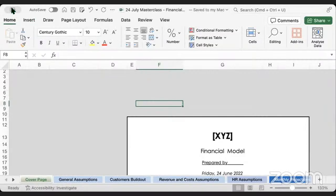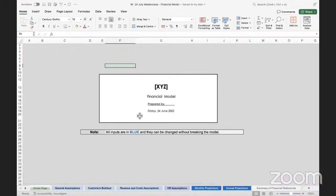So I'm going to show you a financial model example, just to give you some guidelines from a design perspective and from a completeness perspective. Your model may not always look like this because your business is different, but I just want to show you something that could give you some ideas on what tabs, for example, to have on your financial model. Let me know when you can see my screen. Is my screen visible?